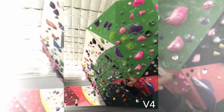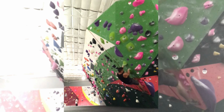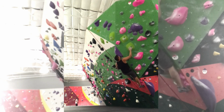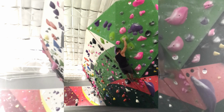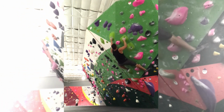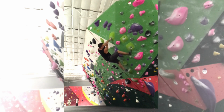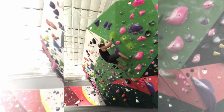This next climb was, I believe, another V4 flash at Planet Granite. But one thing I really liked about this climb was watching it back after climbing it helped me to really realize my focusing on footwork has started to pay off. And as I climb more and more, I'm realizing how natural the movement feels. So over here when I cross over, I just naturally did a heel hook and didn't think twice about it to help me stay on the wall.